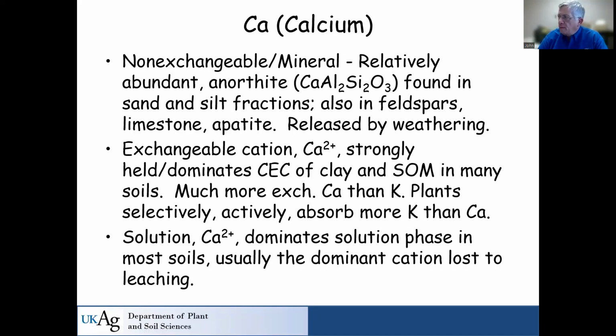The calcium comes from a non-exchangeable mineral, relatively abundant, called anorthite. It's a calcium aluminosilicate. It's found in the sand and silt fractions, particularly in younger soils. It's also found in feldspars, limestone, and apatite. Calcium is found there, and it's released again by weathering. Most of the calcium that's in equilibrium with what you find in solution is the exchangeable cation, calcium 2+.